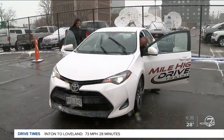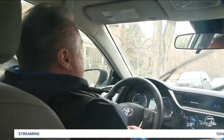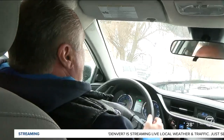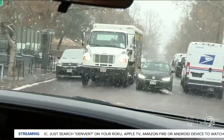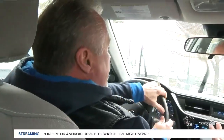But his post stirred up controversy, with dozens saying it's safer for one driver to pull over. Chuck Lamonaca, owner of Mile High Driver Training, agrees. He brings his students to Denver's narrow streets to practice exactly this situation. One thing you can do always if you've got an open space like this is pull over just a little to allow him room to get by safely. And again, it's just courtesy.